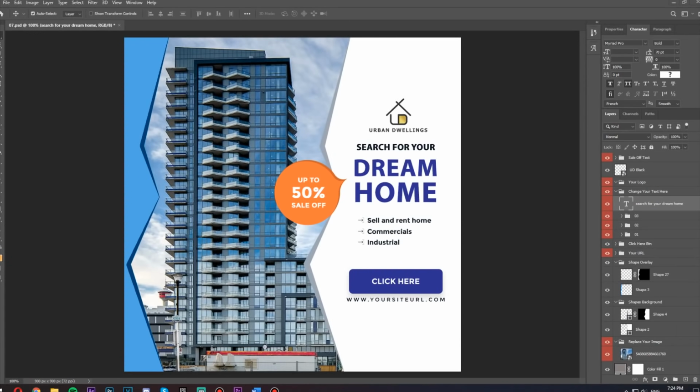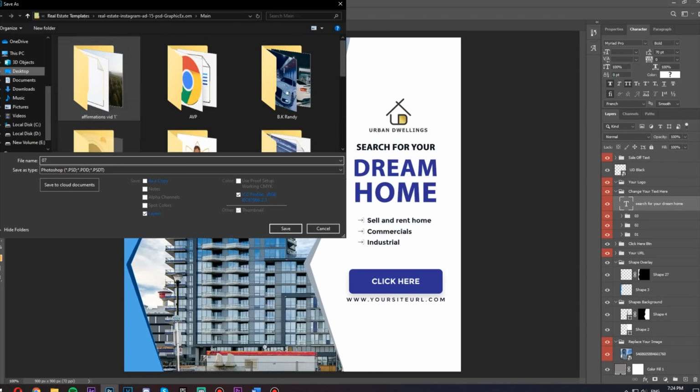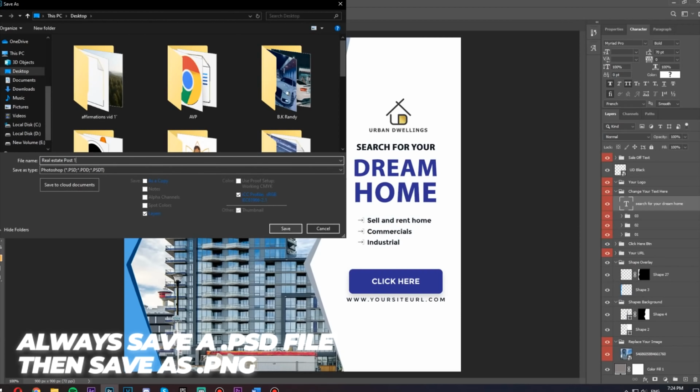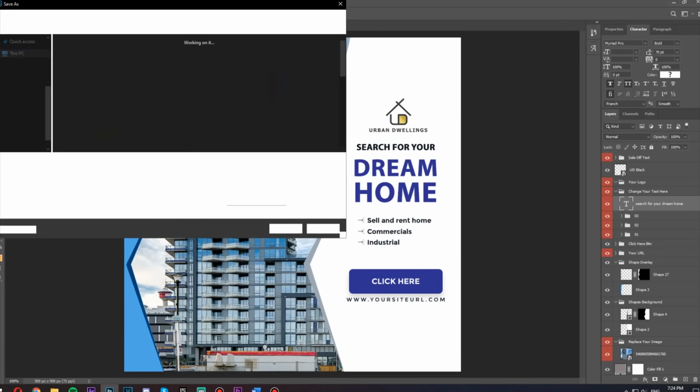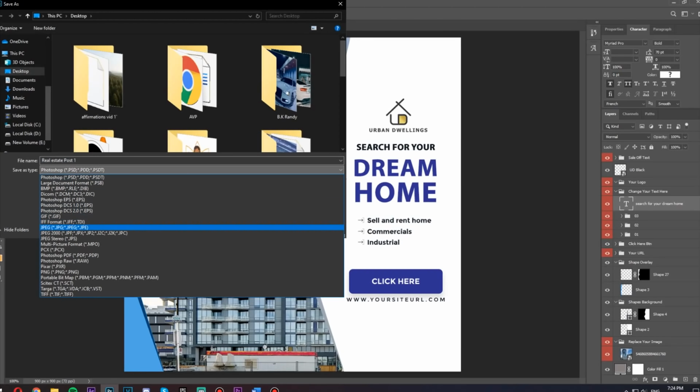So once you're finished, you're just going to go to the top and click File, Save As. And now here, you're just going to save it to your desktop. Call it Real Estate Post 1. You're always going to want to save a Photoshop file so you can come back and change it if you ever need. Now you have a Photoshop file, you're going to want to go again, Save As. And you can either save it as a JPEG or a PNG.